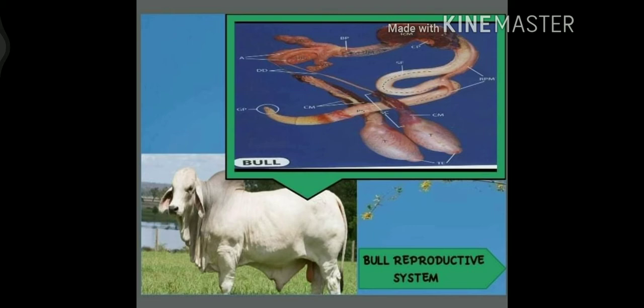The testis is the main reproductive organ. It's paired, meaning that there are two of them within the male species. Within the testes, we have the production of spermatozoa or sperm cells, hormones and proteins, and various fluids. The fluids produced within the testes serve as a vehicle in which spermatozoa are suspended and facilitate the removal of sperm from the testes. It's not the fluid that we see in the ejaculate. The seminal fluid is produced by accessory sex glands, not by the testis itself.